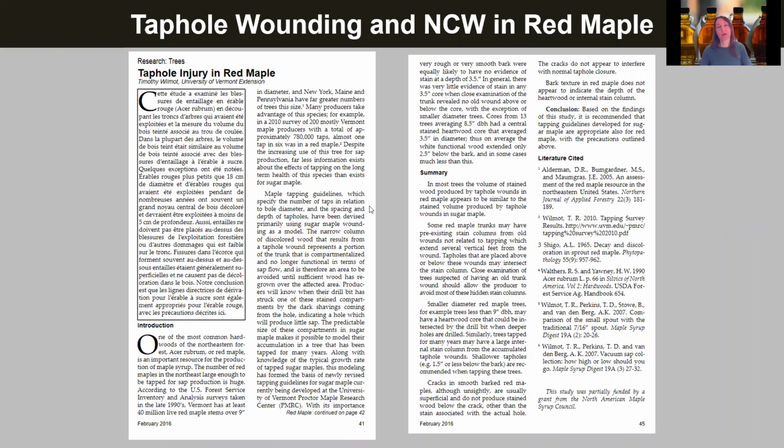And tap wounds, so the non-conductive wood generated by tap wounds in red maple, especially knowing that they have this tendency to produce that central column of non-conductive wood, it is an important thing to think about. What do tap wounds look like in red maple? My former colleague, Tim Wilmot, who was the previous UVM maple extension specialist, did a good study looking at this, looking at the volume of non-conductive wood generated by tap wounds in red maple.